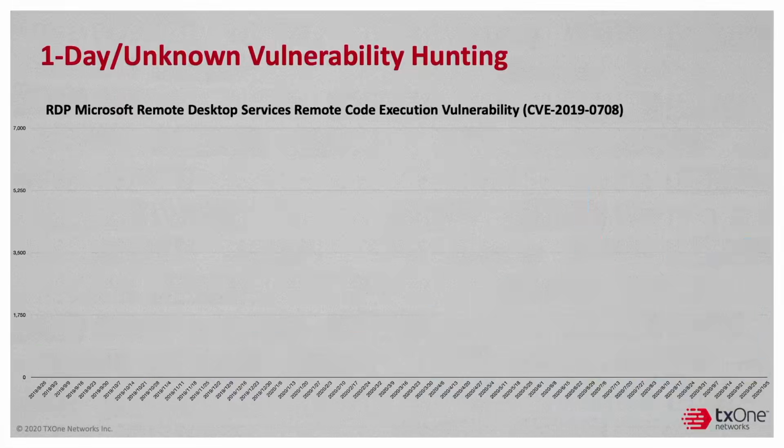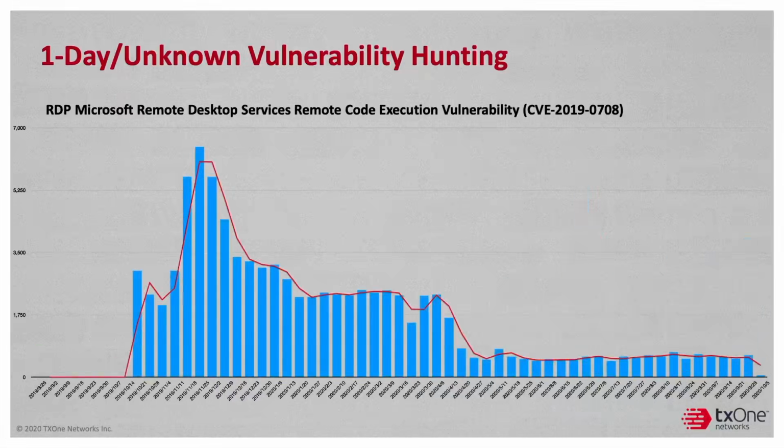Or like this Groupkeep, which was quite well known late last year. Groupkeep showed a very high trend at the end of last year, and it showed a decrease at the beginning of this year.